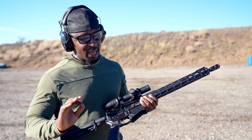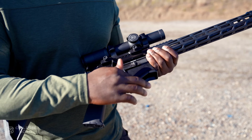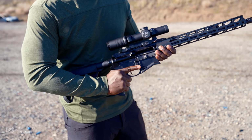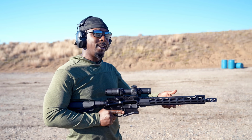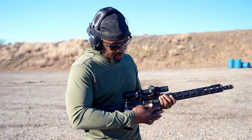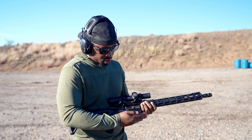The one thing I will say I'm not a fan of, I don't like this shape here. I don't, but I understand why. Because again, everything was designed to take off as much weight as possible to make the gun as light as possible. And so with this type of shape here, you cut out a lot more metal than you normally would if it was just square.